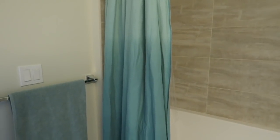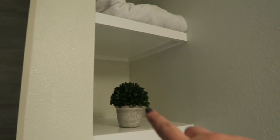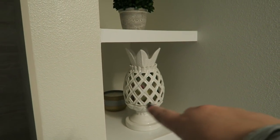This tub is everything. Shower curtain you can get at Target. That's where we got it. It's still available. And I also got these towels and this bath mat, there it is, at Target. And then I got the little flower thing at Target. There's a spare towel and a candle holder. Two candles from friends of mine.